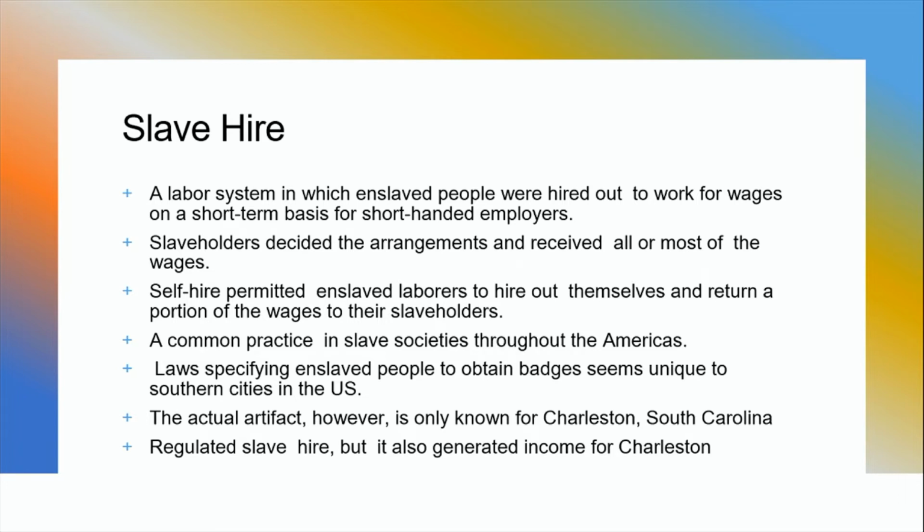And there were laws specifying the conditions under which this slave hiring should occur. But Charleston seems to have been the only place that actually required the hired person to wear a badge, a metal badge, saying that they were licensed to do the kind of labor that they were doing. And so the badges helped to regulate slave labor, but it also generated a fair amount of income for the city as well.